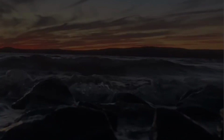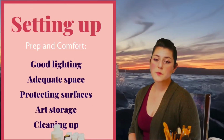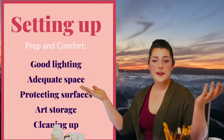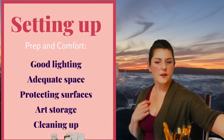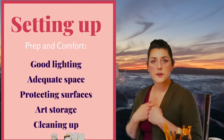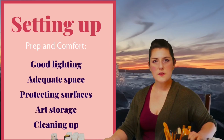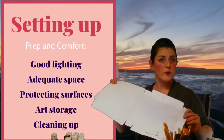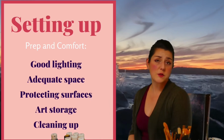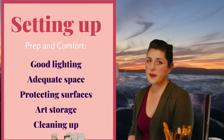I want to take a second to talk about setting up. Setting up your art space is pretty important. You want to have good lighting, adequate space, make sure that you have room for all of your goodies, that you're not going to accidentally knock something over or into something else, and something to protect the surfaces. Now my table, I usually use something like a piece of cardboard from the recycling bin, or if there's newspaper around, something to protect my table and my work area, that surface.